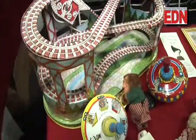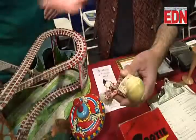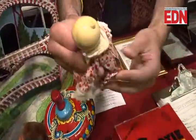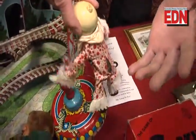We also have a toy department, which shows you that the wind-up technology that was used for the telephone and for record players could also be used for toys. It's the same technology in gears, and it's the same principle that they even had wind-up cars.